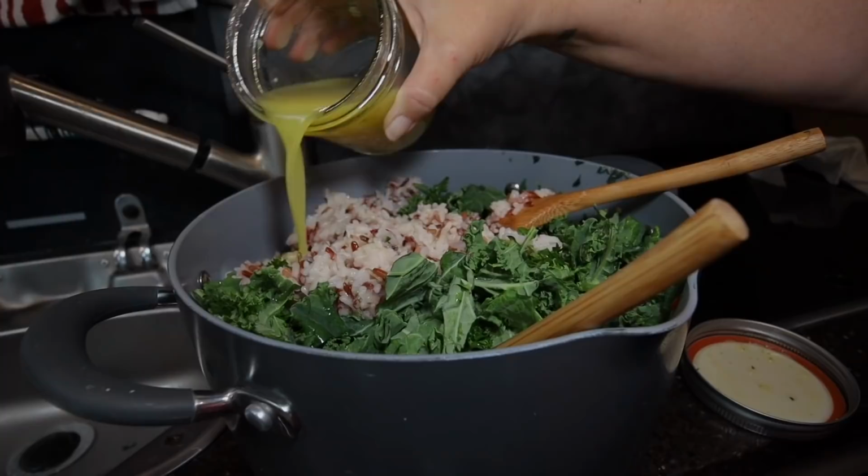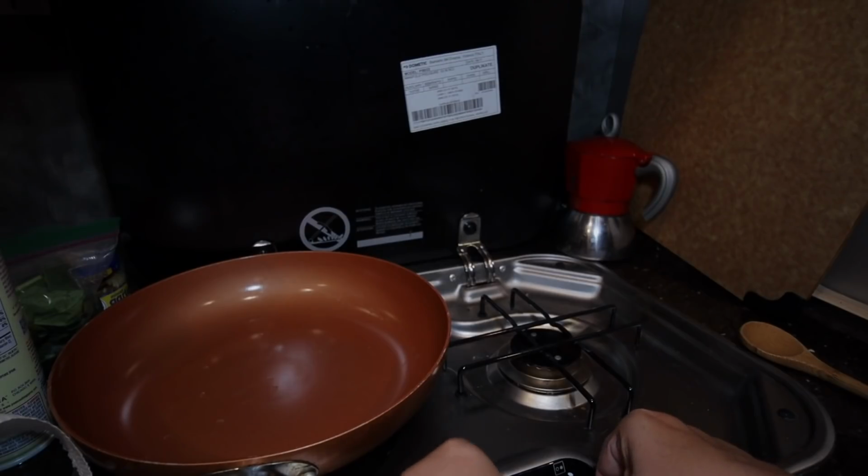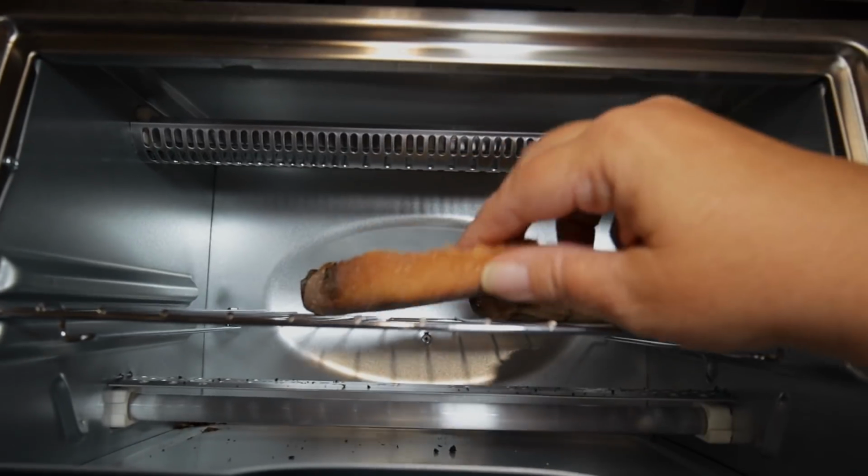I want to show you how you can eat super healthy and easy meals with only a propane stove and an Instant Pot, and occasionally the toaster oven.